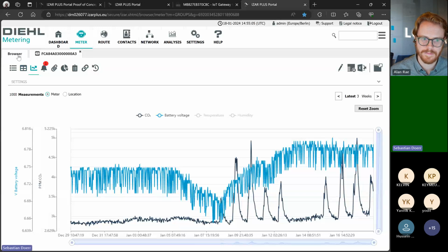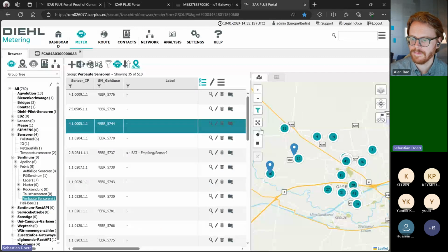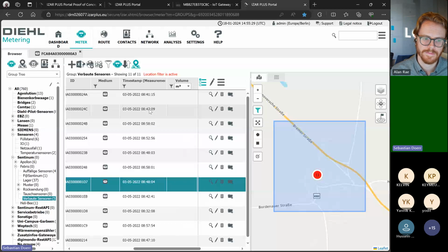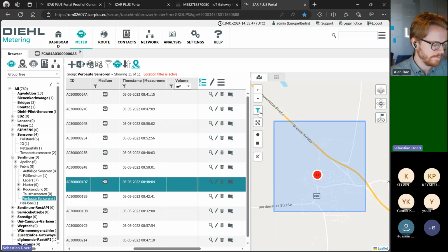If you go back to the browser, we also have the possibility to show the meters on the map. For example, if I'd like to have a look at these meters in the top left corner, now I have them filtered. Then I can see that the last measurement was from May 2022, so nearly 2 years old. This is probably when they tested the sensors to see if they were working properly. And if you now want to know why I don't receive any meter data, then we have the possibility to add our network planning to the map. And if we do this, then we can see the meters are outside of the actual network at the moment.